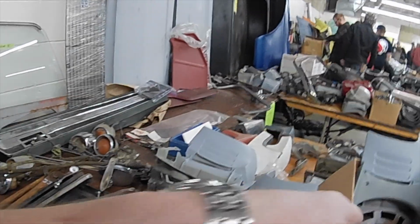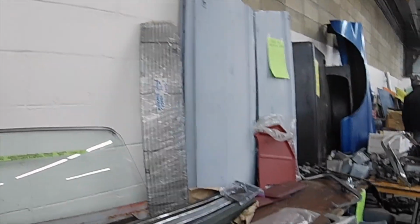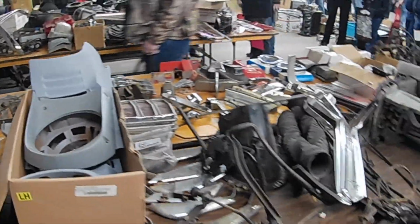So I ended up cleaning this guy out of about half of his table of 65 to 66 parts. He kept asking if I needed this part or that part, which I did, and before I knew it, most of his parts were mine.